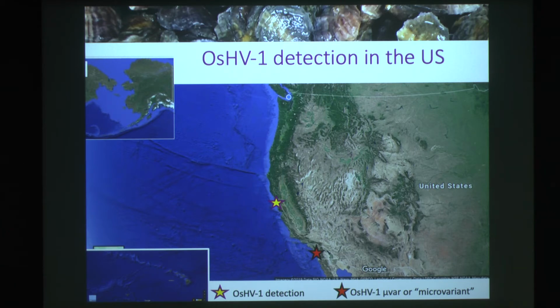And just to highlight one other thing, the West Coast industry goes from Washington clearly down to San Diego, though not as much culture in California, as well as Alaska and Hawaii. And there is a high health program that regulates the movement of animals, and there's a lot of testing been done. Ralph has done a lot of this work pretty accurately, in my mind, to say that these are our only 2 detection areas. And interestingly, this was a group of newly brought in oysters.